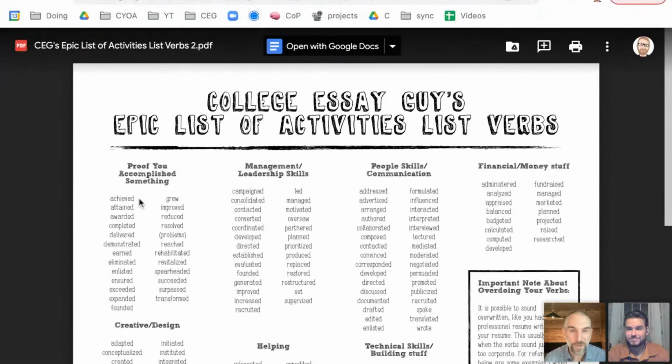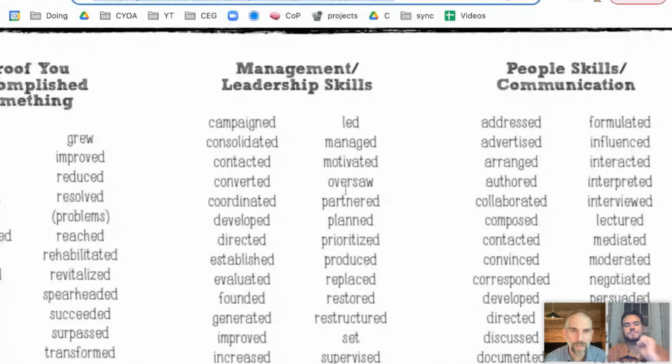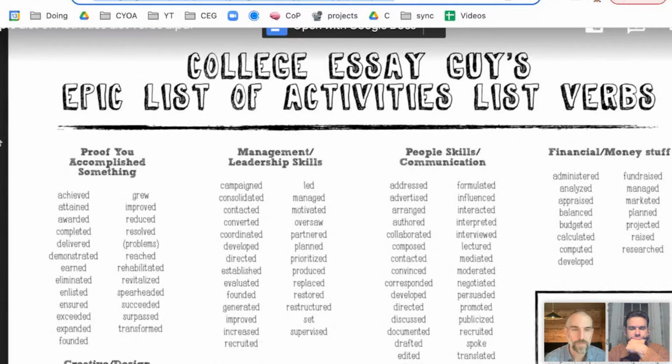You can go through and also remember some of the stuff you did. So if you're like, I did leadership stuff, but you can't remember what, you can be like, did you coordinate something? Did you develop, evaluate, generate, improve? Get as specific as you can. And that's going to show a greater range of responsibilities and just a greater range of skills that you've developed. Okay. It should take you hopefully 5 or 10 minutes to do that.